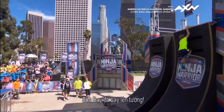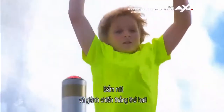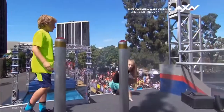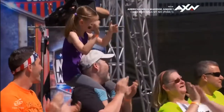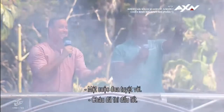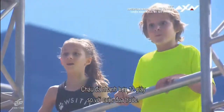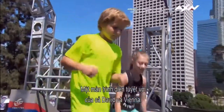The Flying Squirrel flies up the wall, gets his nut, and his second win of the day. It knocked about 12 seconds off his time, and Vienna gets her buzzer. And a high five there. What a race. Good job, man. You were 12 seconds faster than you were last time. I was? Look at his eyes. He can't believe it. A great performance by both David and Vienna.